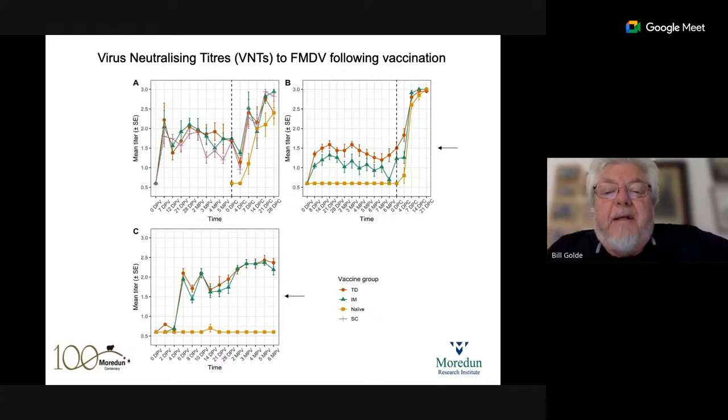And in the last panel, unfortunately, we were trying to repeat the 6 month result, but at the time the animals came due for challenge, the animal house at Plum Island went down with leaks and contamination. So it was out of commission for about 4 months. So we had to just cancel the rest of that experiment. It was very unfortunate.